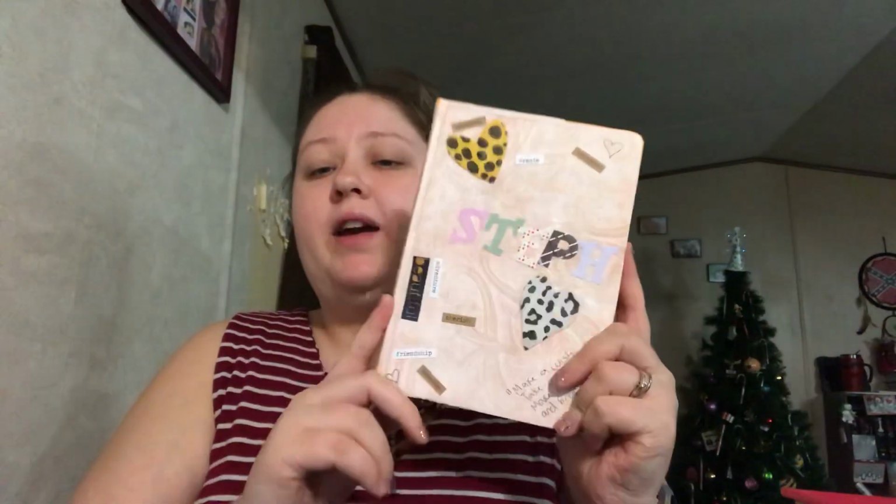Next question is journals completed in 2018. So the journals I completed in 2018 were these four journals here. So this journal here, I decorated and started writing in it in 2017.